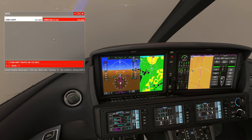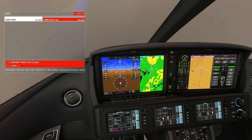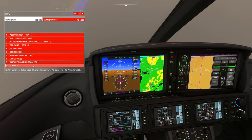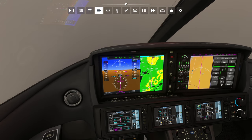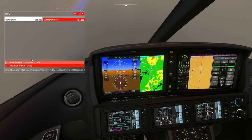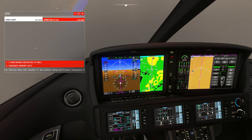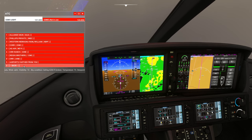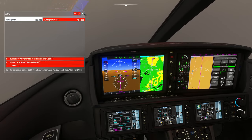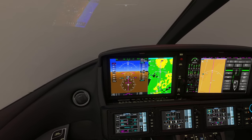Kilo Bravo Foxtrot, Foxtrot, automated weather observation, 1300 Zulu. Wind, calm. Visibility, 1. Yeah, I don't think that's right. Sky condition, ceiling 6,200 feet broken. Temperature, 7 Celsius. Dew point, 10 Celsius. Altimeter 2982. Good stuff.